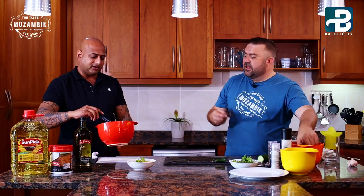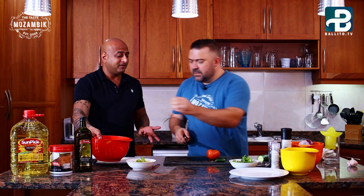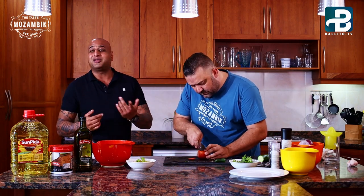I mean, you're basically looking at about a tablespoon of onion. Right, we're doing a portion here, right? So basically, guys, we are creating a sample, in essence. Tomato, guys, in case anyone catches up on that, right?